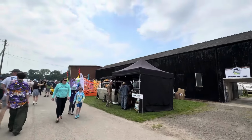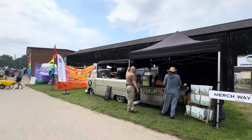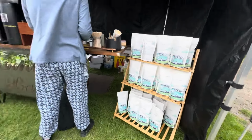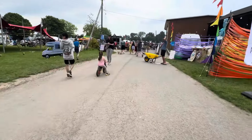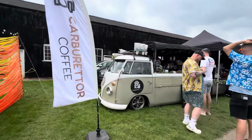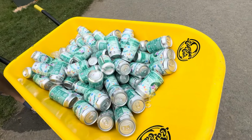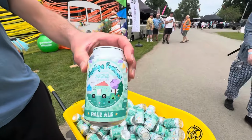Over here we got coffee. Yeah, Vanlife Festival coffee over there, which is really cool. Have a look at this. Really cool. So cool. Look at that. VW as a coffee stand. That's so cool. Here we got the Vanlife Festival Pale Ale. The official. How cool is that, guys? Very nice. Look at that.